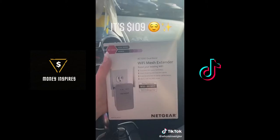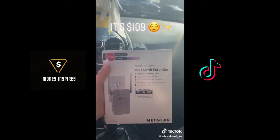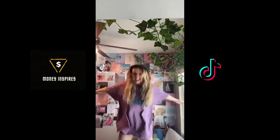My dad saw this cool thing on TikTok, and so I went to buy it right now at Best Buy, and it's actually really cool. Instead of buying a whole new router for your house, you can just buy a Wi-Fi extender, and it extends your Wi-Fi. It's actually really cool. You should buy it. Random things I got off Amazon, let's go.